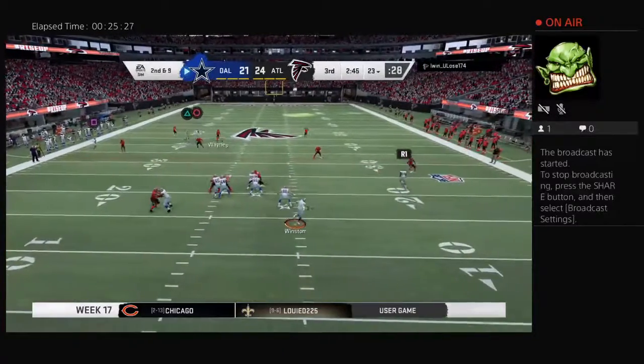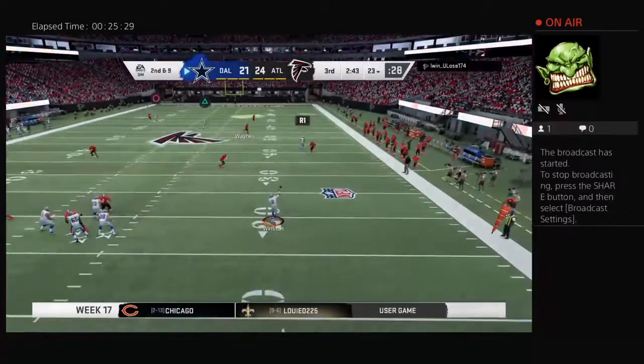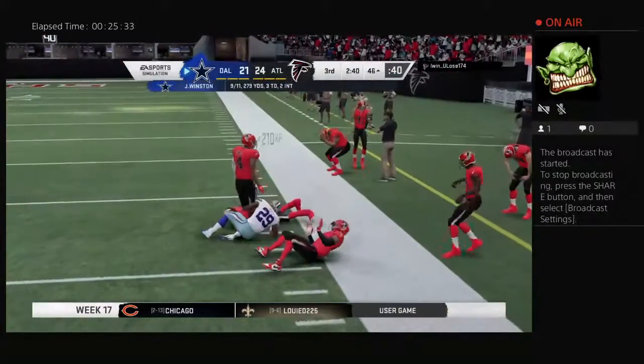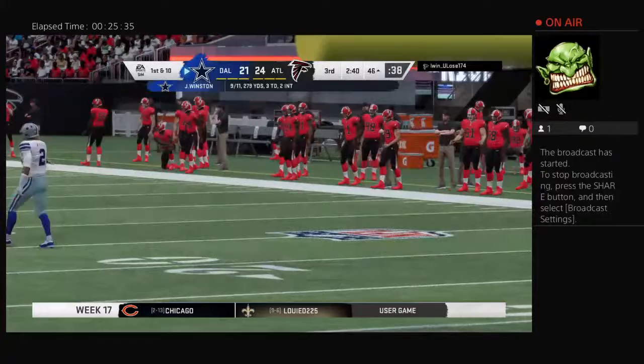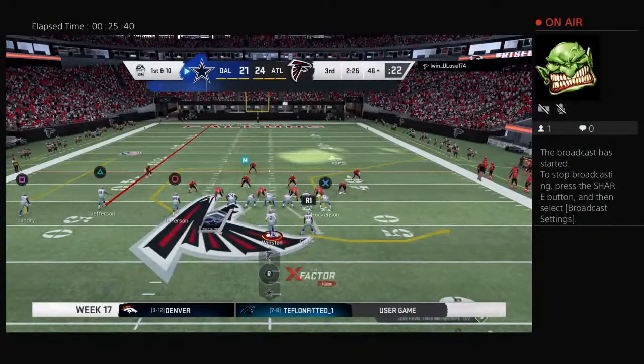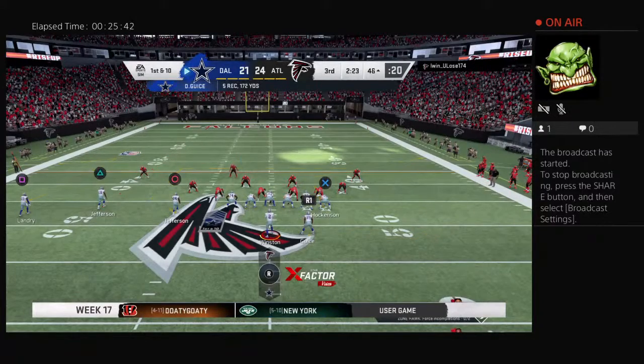2nd down, Winston. Escaping the pressure right. They've got his man, complete. That goes for a gain of 31. So the line of scrimmage moves all the way across the 50 now as they come up 1st and 10.